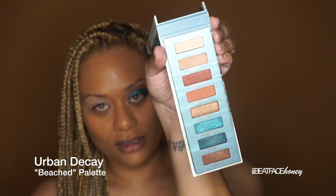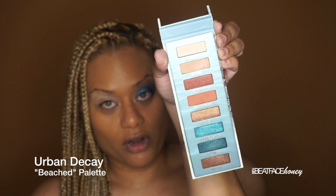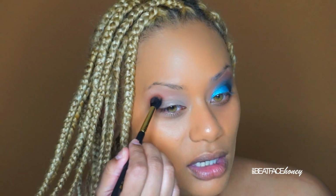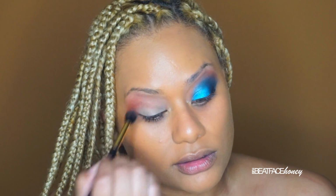I seriously love all of the colors in this palette. They're great for summer, great for dark skinned girls, great for all kind of girls. I'm going to use Daybreak. Love Urban Decay because it just takes like one swoop and you get such a good color deposit. I've been saying that for years. Every brand has their strength. Urban Decay, in my opinion, makes some of the most amazing eyeshadows.